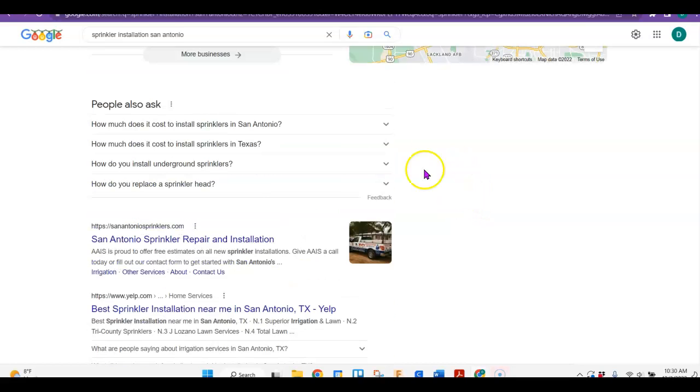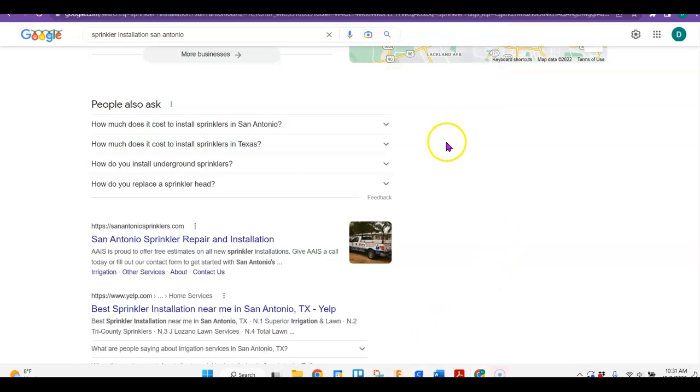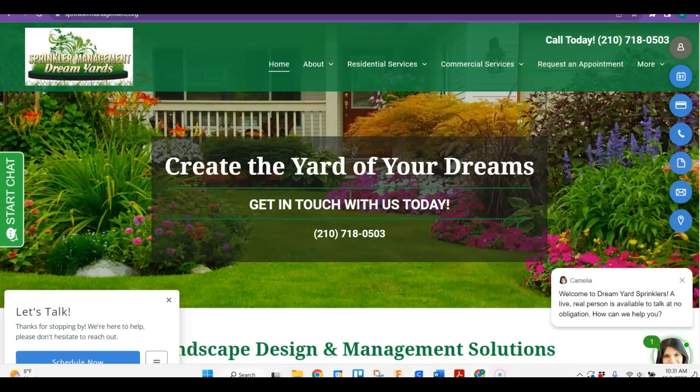Down below, we have what's called the organic search results. And it looks like San Antonio Sprinkler Repair came in first. They aren't the ones I compared with. I went down the list just a little bit more and did San Antonio Rainmaker. So anyway, let's just look at your website really fast. And your website is really beautiful. I like it a lot.